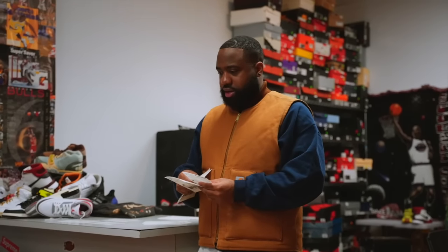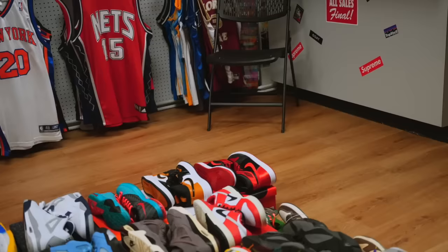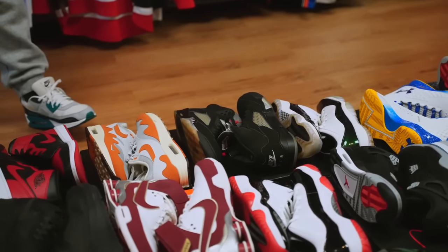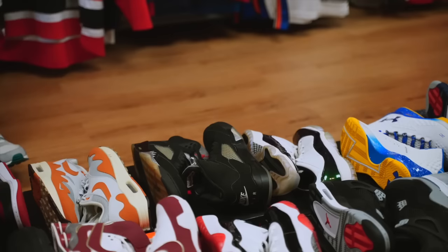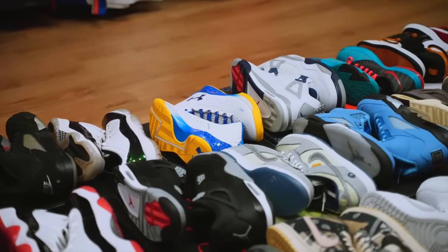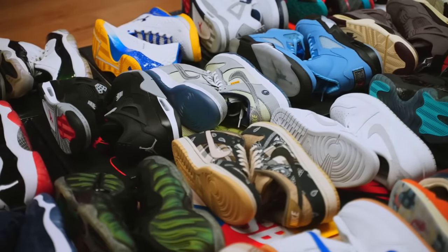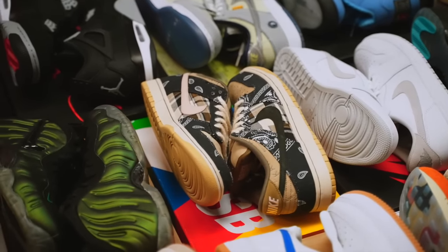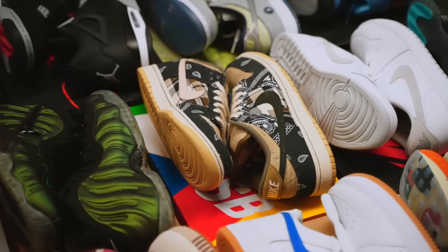A band mid and a satin bred on each corner. Beautiful, beautiful metallic 5. Beautiful sneaker right there. 5s drop or about to drop. Good pair right there. Travis Scott SBs. Definitely a great pair right there. A pair you don't really see often. Probably the first pair I've seen in the store since I've been here. So again, one of those rare unicorn sneakers that you don't always see.